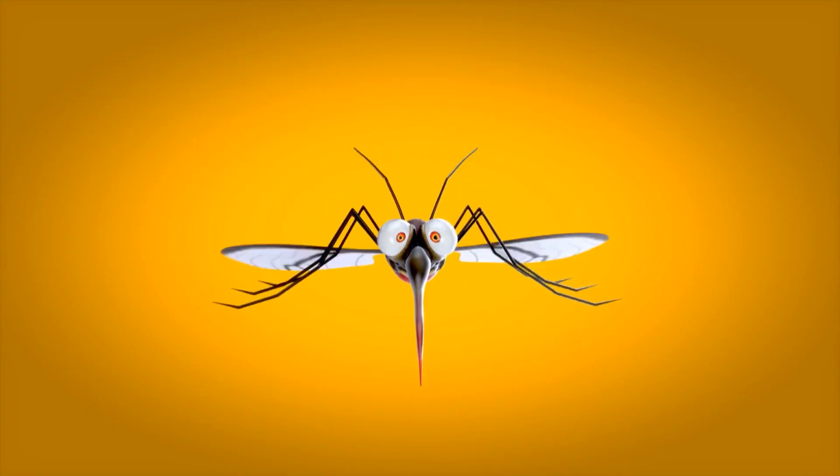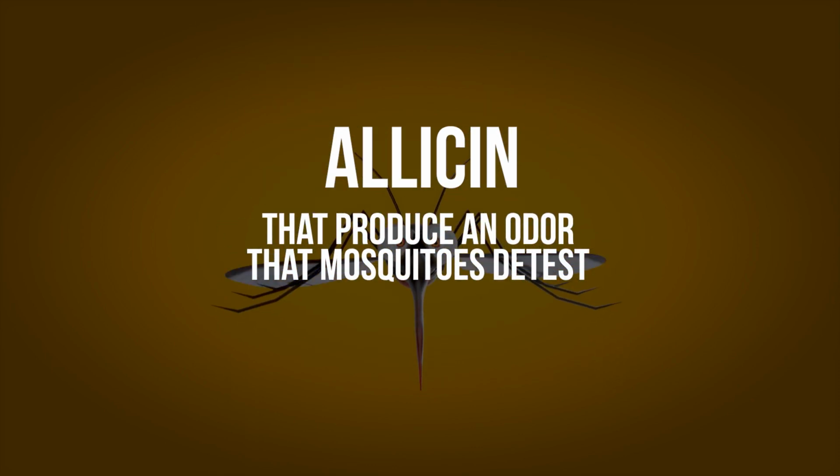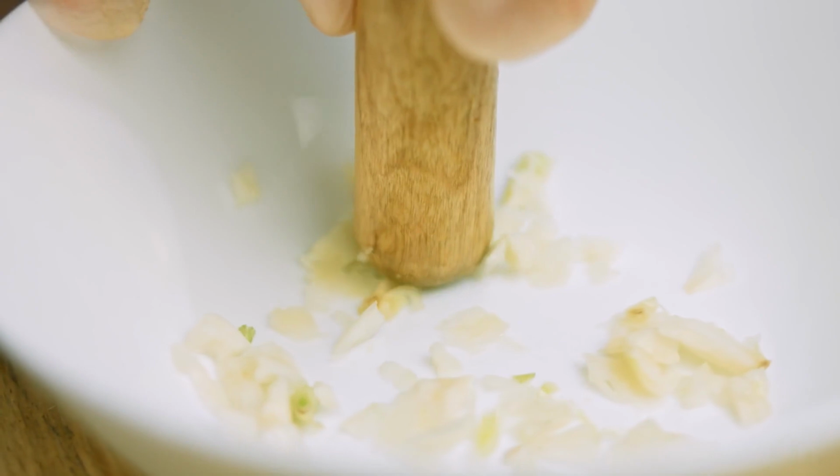Garlic contains sulfur compounds, such as allicin, that produce an odor that mosquitoes detest. It releases these compounds through the skin pores when we consume or apply garlic topically. They create a barrier against these blood-sucking insects. You can crush the cloves and mix them with water to create a spray.